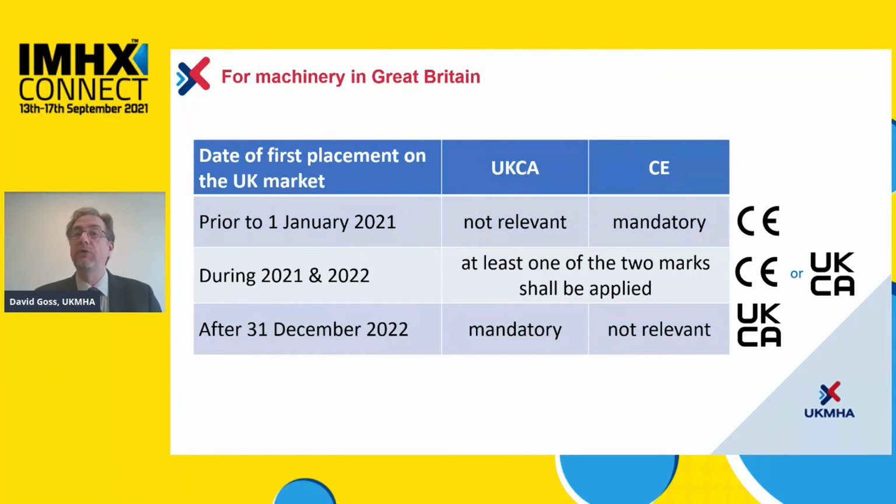Employers also have obligations. They are obliged to ensure that work equipment is safe, and this means it must comply with the law and therefore must carry the appropriate marking. This could be either the UKCA mark or the CE mark, depending on when the specific individual item of equipment was first placed on the UK market or was first put into service here.